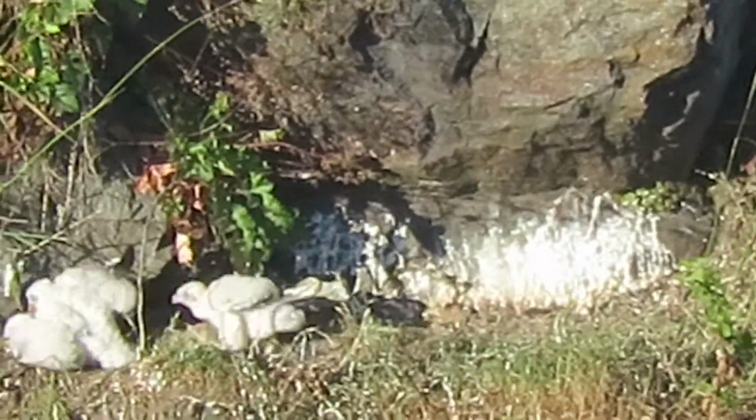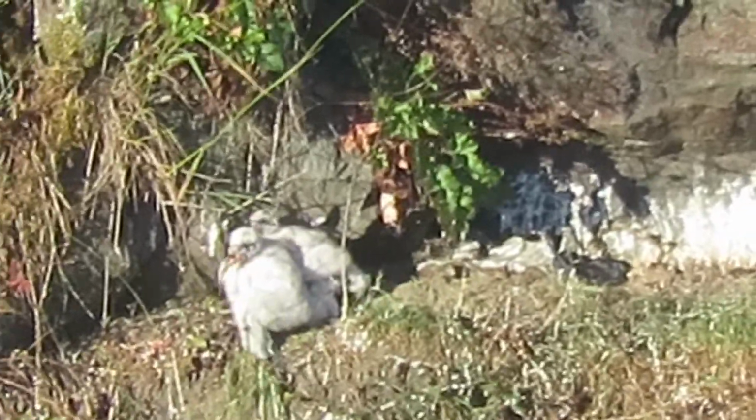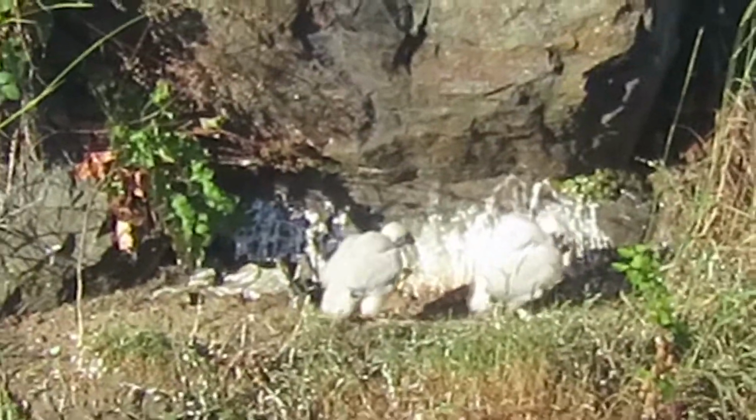Finishing off the piece. Boy, they're fighting over it. Look at them go. Well, with that rowdy behavior, that might be how we lost the other 2. Whoa, look at him. He almost went. Well, I better get back over there and knock that off. That is pretty dangerous right there. Look at that. Back over here they go.